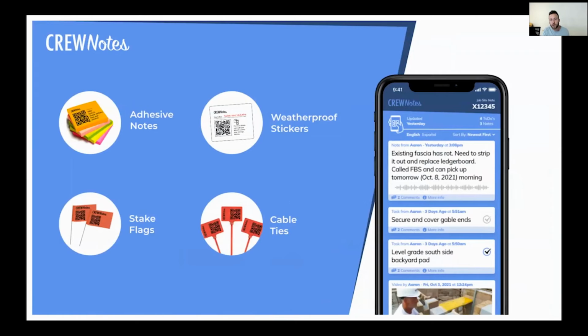Crew Notes are adhesive notes, weatherproof stickers, stake flags, and cable ties, each with a unique QR code. Stick a Crew Note anywhere on a job site, scan the note to add a quick voice note, video, or literally any other project details, and anyone can scan that note to see those details and add updates.